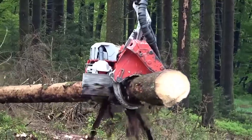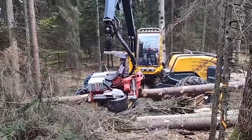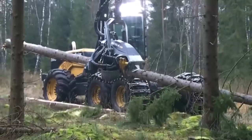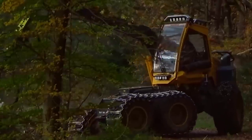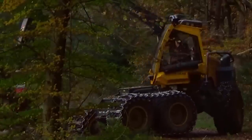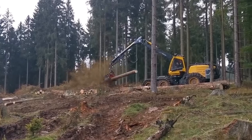Enter the harvesting machines like the EcoLog 590F. With this machine, no job is too big. The Stage 5 Volvo Penta engine is specifically designed for high performance, reliability, and fuel efficiency, providing 320 horsepower at your disposal.